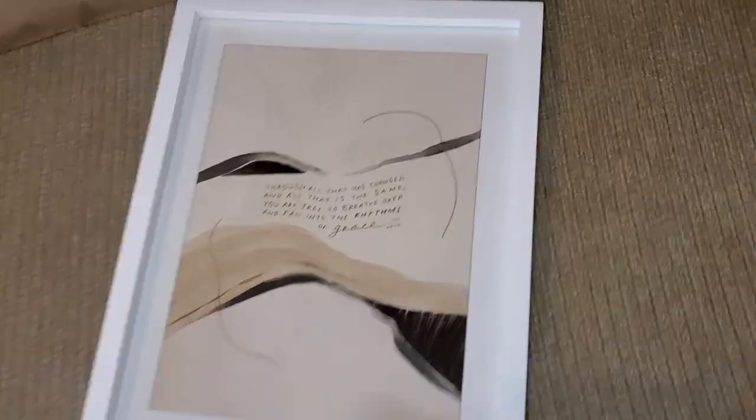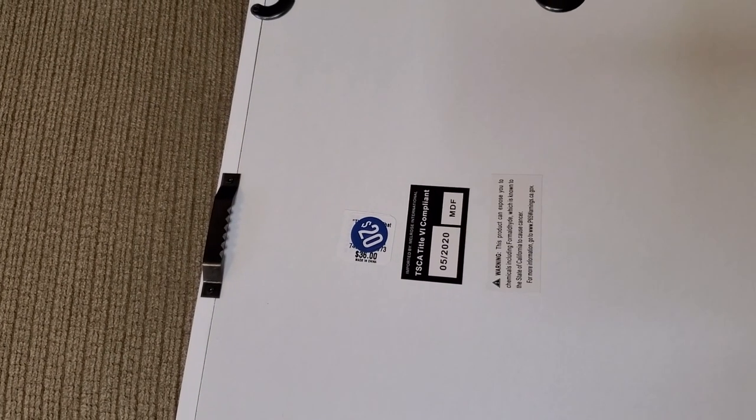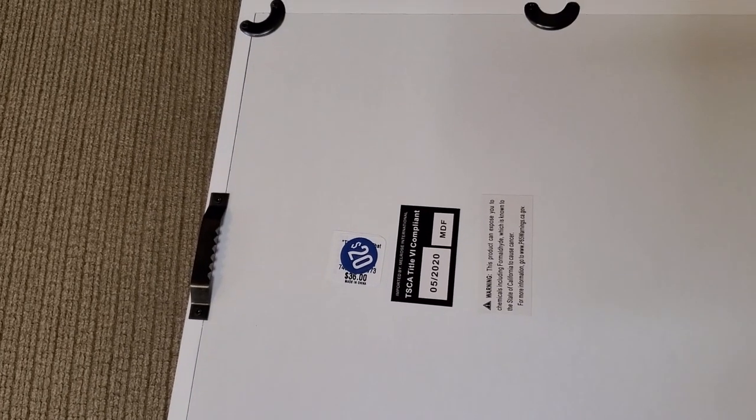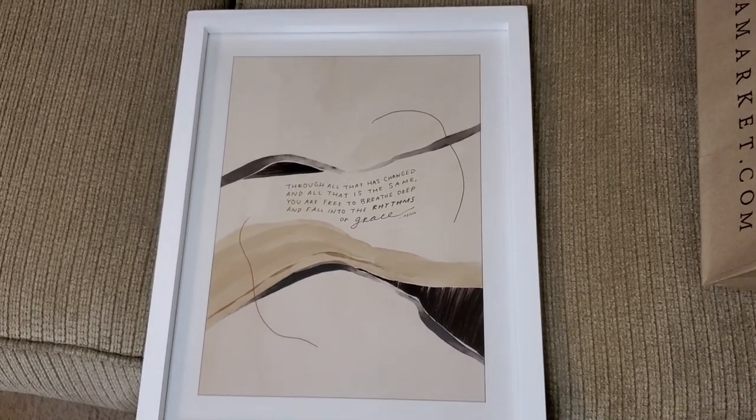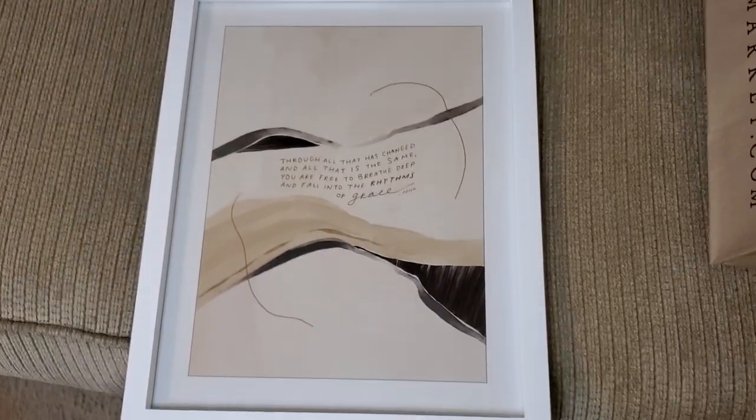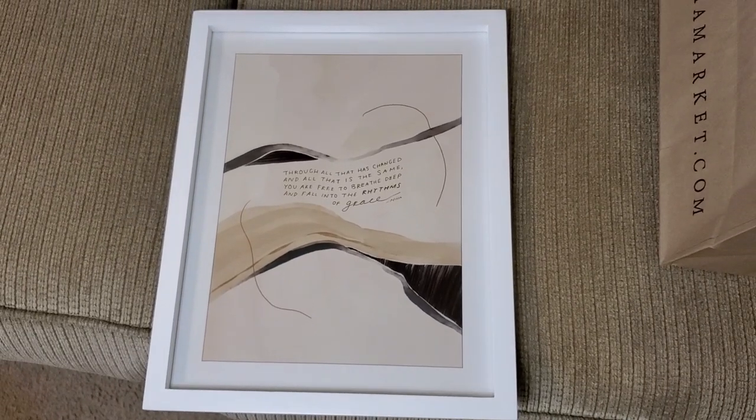I think the price is in the back. Yes, this was originally $36 and down to $20. And I'm pretty sure it's part of the fall collection from this year. It's in good condition, it's fine, really like it.